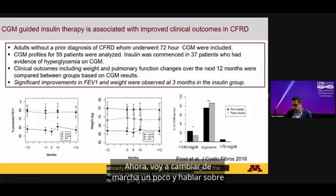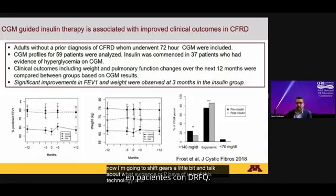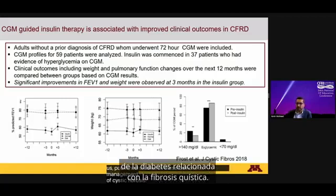Now I'm going to shift gears a little bit and talk about what evidence we have of the use of this technology in patients with CFRD. So just to tell you overall, we have very limited data from published studies of these devices in management of cystic fibrosis related diabetes.